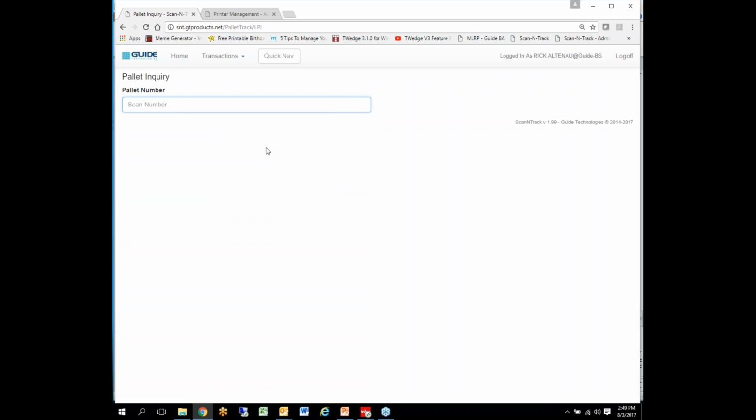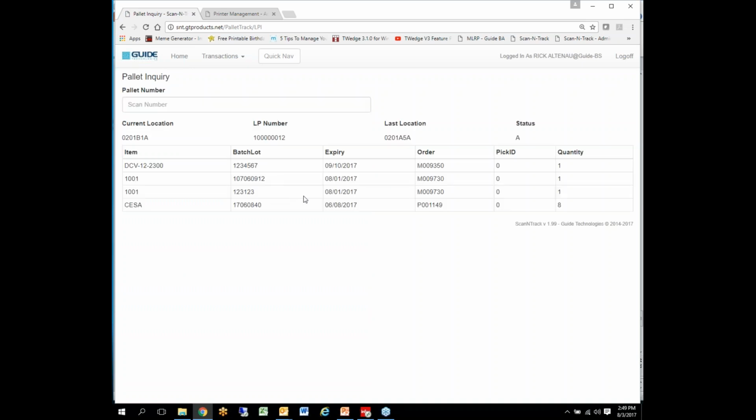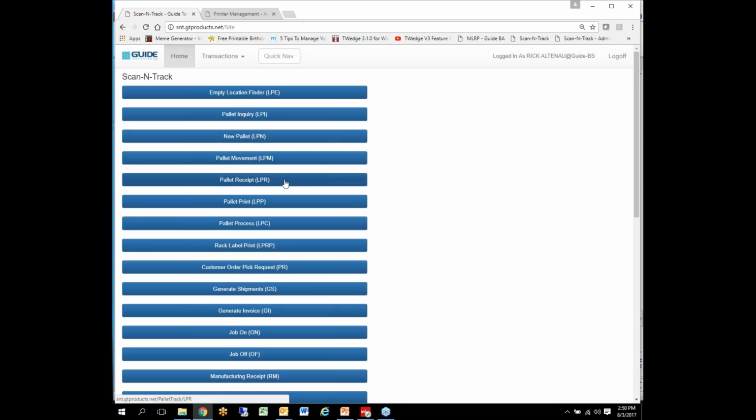We can do an inquiry, and if I look up a particular pallet, of course they'd be scanning this. Everything you saw today would, for the most part, be scanned with barcodes. We wouldn't be keying it in. So here's an example of a pallet, and it's telling you all the different products that have been received onto this pallet. You can see a variety of MO numbers, a purchase order, different batch lots, expiry date. We track everything down to batch lot, expiration date, FIFO, all of that within the product. So there's an inquiry capability. You build up pallets doing receipts and so forth to create it.